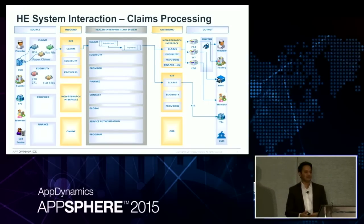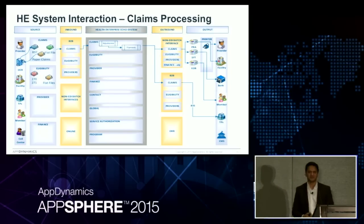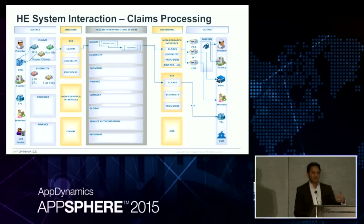The claims mostly come through the EDI, or sometimes we get paper claims through OCR, and we run them through OCR and get as much data as we can, and then there's a manual part involved, but we're moving completely towards electronic. Most of it is electronic, almost 96%, 97%, depending on the state. We also get requests for eligibility that you see below there, but we'll not go into that now.